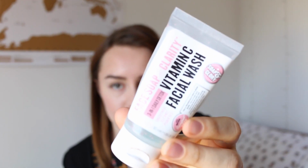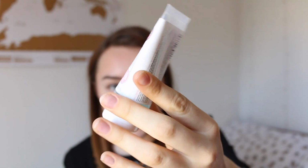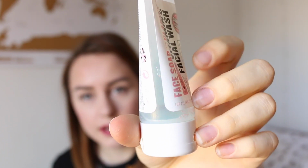So we'll move on to face favourites or skincare favourites this month. So my first is the Clarity Vitamin C Facial Wash from Soap and Glory, and if you can see, it's nearly near the bottom. I've nearly used it all up.